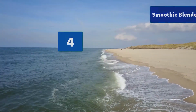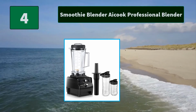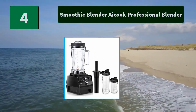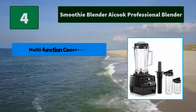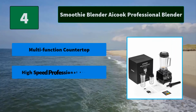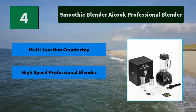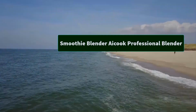Number 4. Smoothie Blender iCook Professional Blender. 1450 watts advanced motor system. The next generation titanium-coated 6-blade system assembly total crushing technology, delivers high speed of 31,000 RPM. Main features: multifunction countertop, high-speed professional blender, easy to clean up.